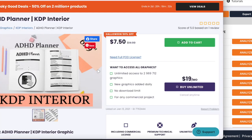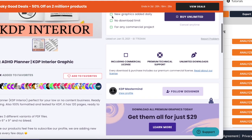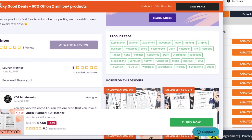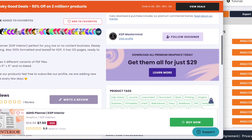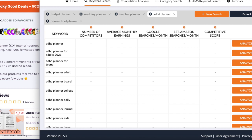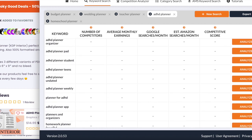So going to Creative Fabrica, ADHD Planner, I found this over 72 people already have it as a favorite and one review. The person says excellent, thank you. Size 6 by 9 inches, 3 different variants available of PDF files, 120 pages. And let's move on to the keywords. ADHD Planner. So let's do some quick scrolling.